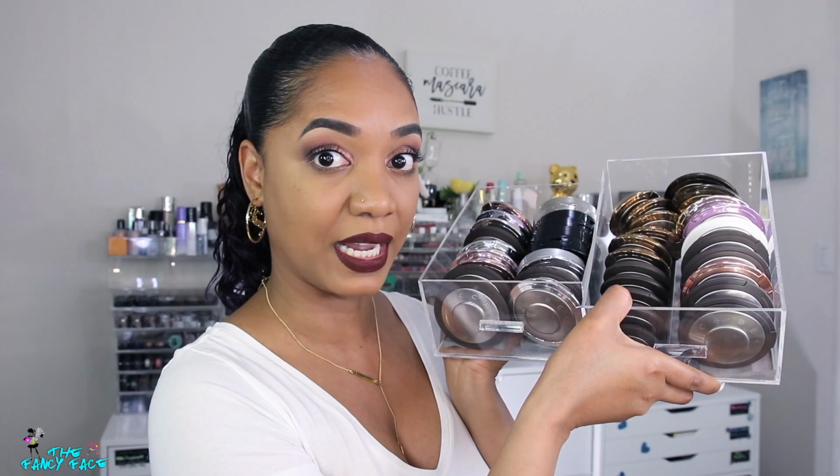So going through my collection, I realized I have a lot of BECCA highlighters, guys. I have most of their pressed highlighters, and I thought it would be a fun video if I went ahead and swatched all of them for you guys. I'm gonna swatch them on my skin so you can see them applied, see how they look on my skin tone.